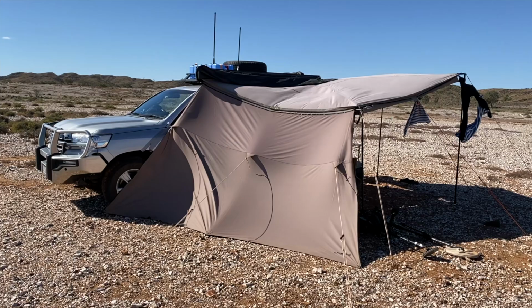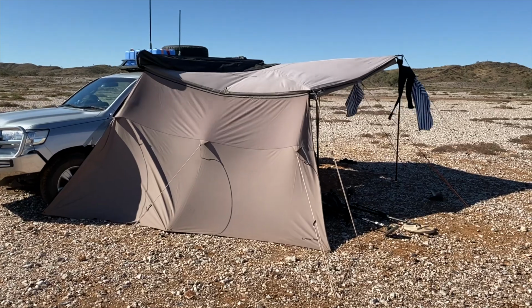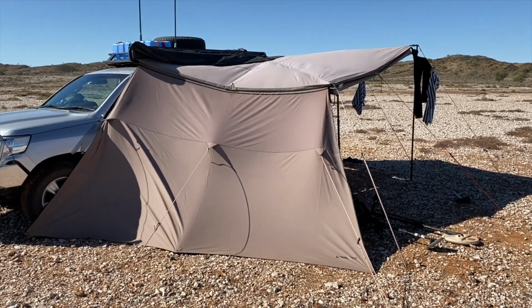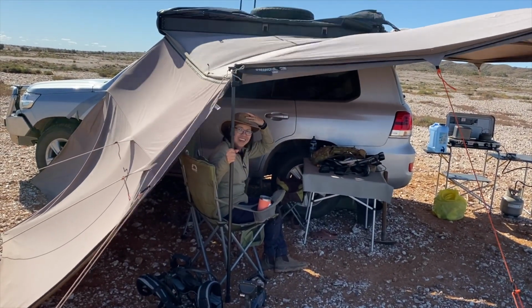Wow, I don't know what we'd do without this awning. Very good, this one. This has been brilliant. It gives us plenty of shelter from the wind, but it's really important that you tie it down well and make sure that the poles are very low on the side the wind's coming from. Hang on, honey! Hold your hat!